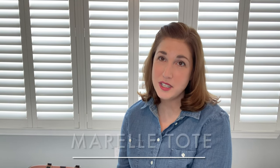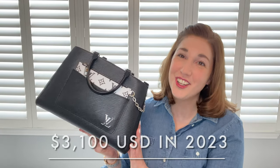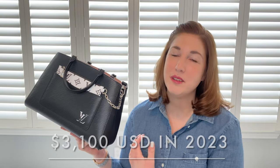And finally, the last of the larger full-size bags I have to talk about is the Marelle Tote. I've only had this for a few months. I just bought it back in December. The retail price at the time was $3,100, and since that was only a few months ago, that is still the current retail value of this bag. It has not gone up since I purchased it. And I know this will be probably pretty unhelpful, but would I purchase this again? For me, this one's actually 50-50.